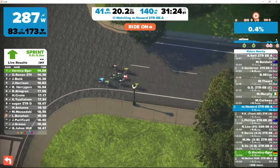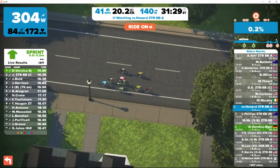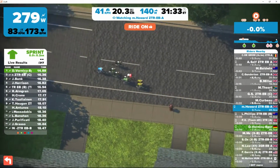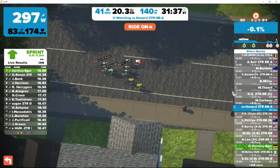Still talented riders in there. Phillips from Australia, we've got M-Mac McDaddy in there from Great Britain. Frank Garcia I can see in there. Law's in there, Ox is in there, and he's going to have a great sprint finish towards the end. Keep an eye out for him.